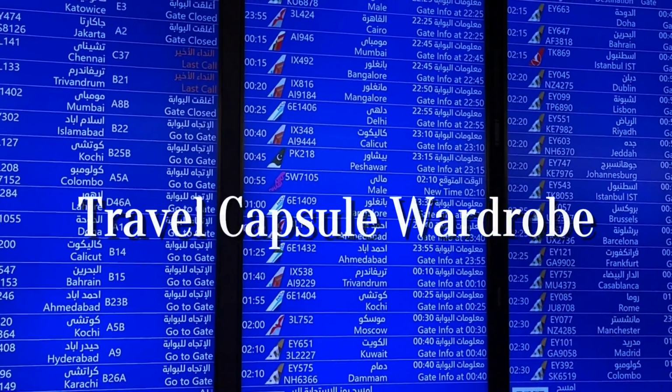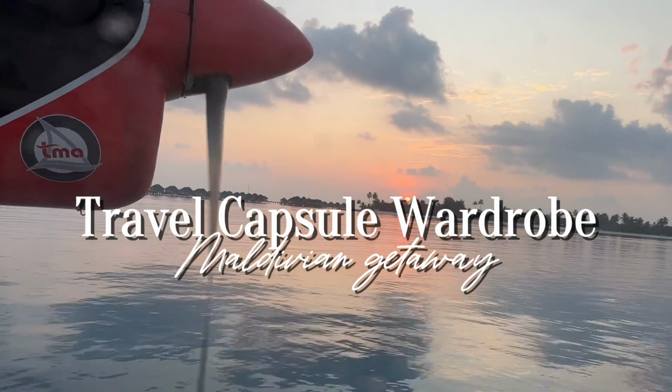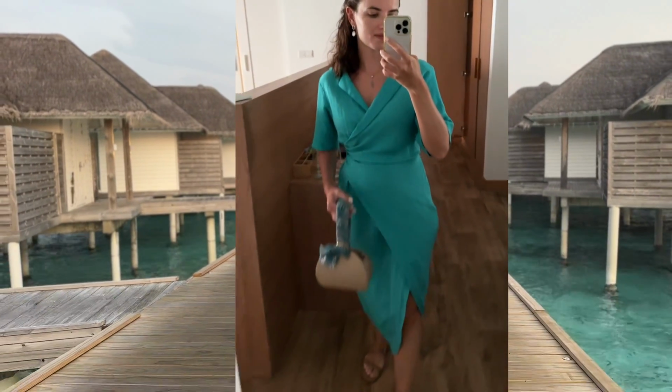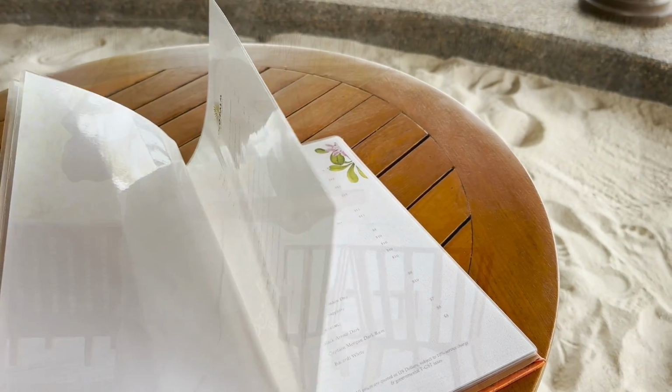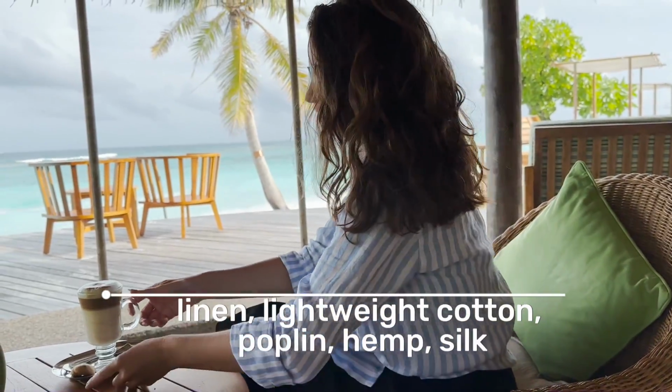If you're planning a Maldivian getaway, you are at the right place, as today I'm sharing my capsule wardrobe essentials for a perfect Maldivian escape. It's really important to choose breathable fabrics for the tropical climate. Fabrics like linen, lightweight cotton, poplin, hemp, and silk would be perfect.